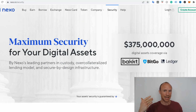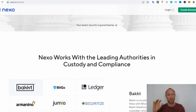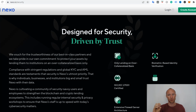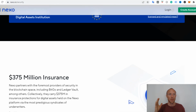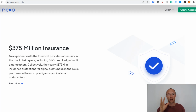One of the reasons I like Nexo is that they do a lot to improve the security, and they also have different partners to secure your assets. They have a whole page on the website that explains all about the different security they have and the different partners they have to keep your assets safe. That's always important to know when you use a crypto platform and also when you consider borrowing. So I would definitely encourage you to read up on that on the website itself.